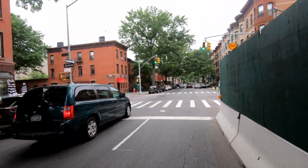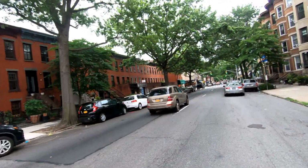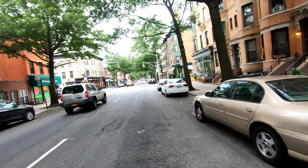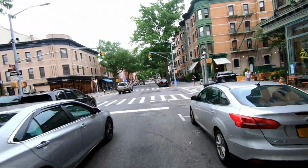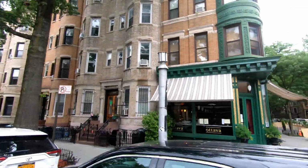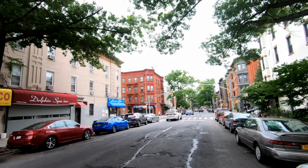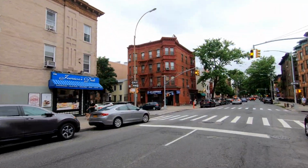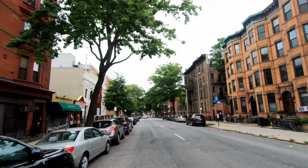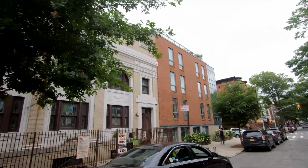This area is referred to as the South Slope. We're on 8th Avenue. Anything below 9th Street is considered South Slope. Here's little neighborhood restaurants and bars. One thing I've noticed, I used to live in this neighborhood, is the whole area is really beautiful in the snow. If you ever are here in the winter and you're walking along in a snowstorm, it's just magical. It really suits the architecture.